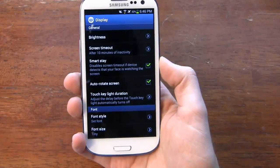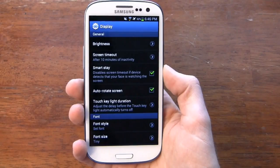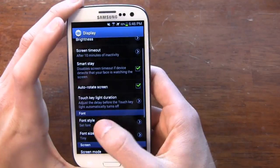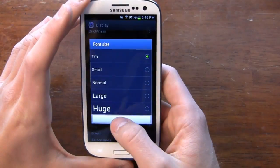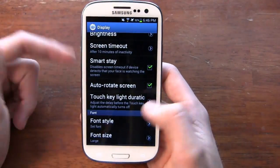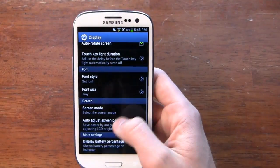Little things like that, you'll find a million of these things on the Galaxy S3, and it's little things like that where I'm like, they've really listened to the consumers, they've really made a device that's consumer-friendly with a lot of cool features. So obviously you can come down here and set the font style as well, you can set the font size. You can see tiny, I haven't set it to tiny, you can take a look at huge, look how big this is. Big, huge, or actually that's large, but huge is only applied in certain situations, but that's tiny, which I still think is a little bit large.